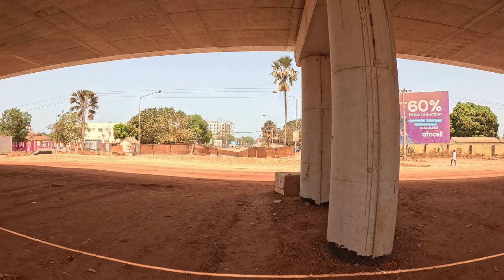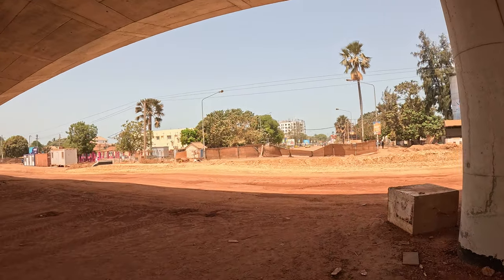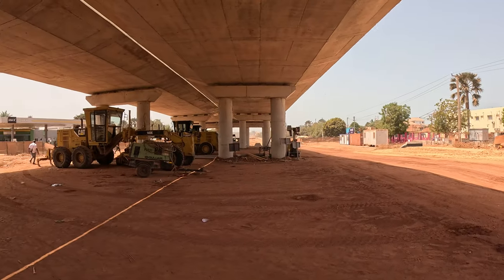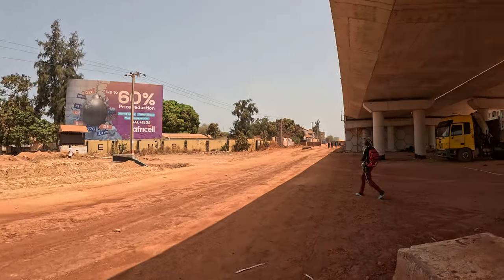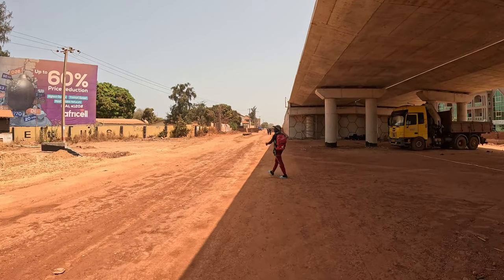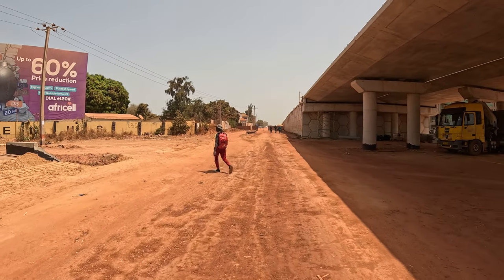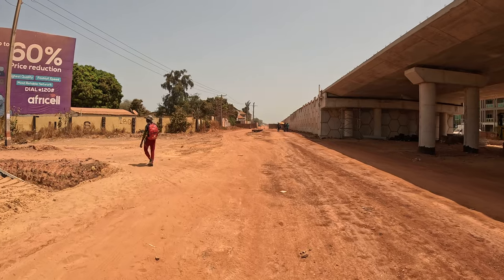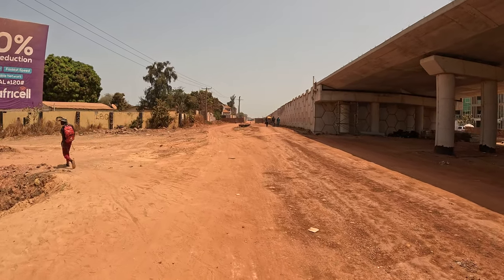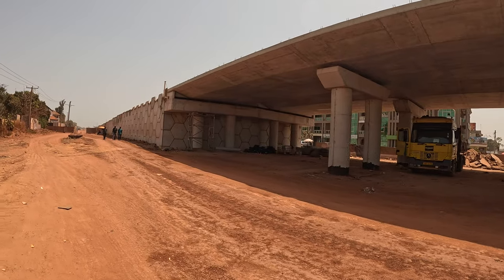My left side is Fajara Way. And turning back on my left this side, it takes you to Senegambia. And the other direction here, the south, is going toward the Independence Stadium and toward Banjul. So this is how it looks. Construction going on. This is how it looks.